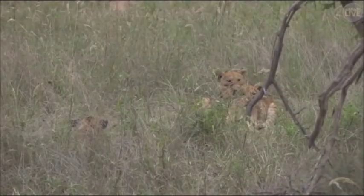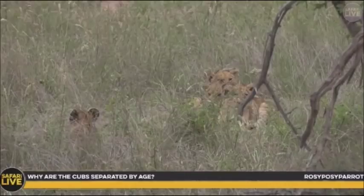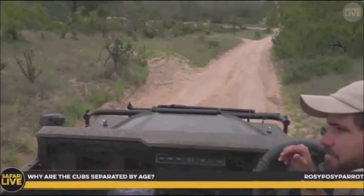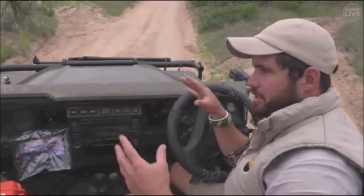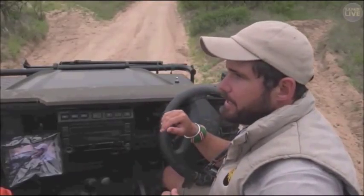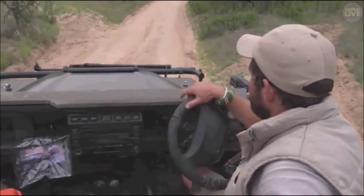Rosie Posey, you're wondering why the cubs are separated, and these are the small ones and the bigger ones are kind of further off to the left? I think it's through default. A lot of the time lions will lie up next to one another, even when they're adults, not right in a pile, somewhat dispersed in the general area. So it's not hugely uncommon. There's definitely no threats from those older cubs to the younger ones. Maybe the odd little bit of bullying, but nothing too serious.